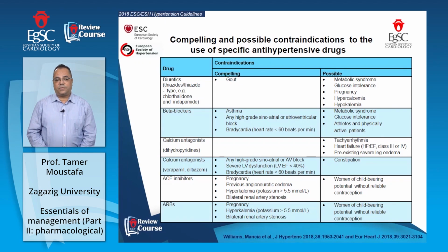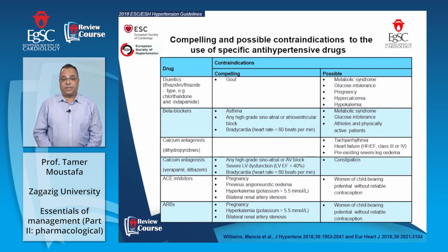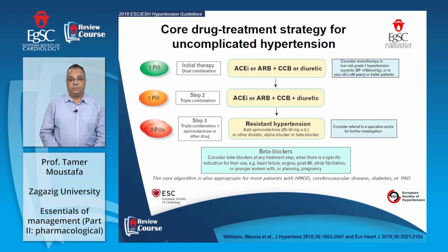For ACE inhibitors and ARBs, compelling contraindications are pregnancy, previous angioneurotic edema, presence of hyperkalemia with potassium level more than 5.5, and bilateral renal artery stenosis. The possible one is women of childbearing potential without reliable contraception.